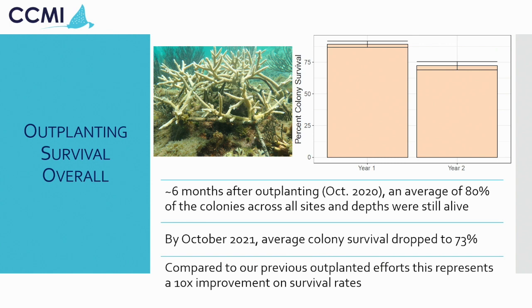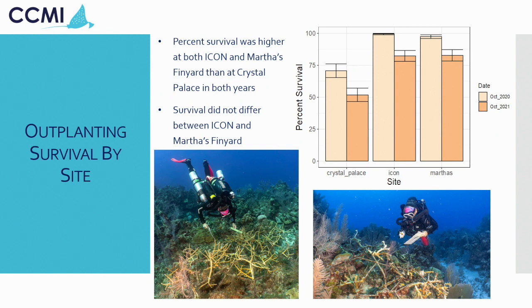And so the first thing I want to note is that initially after outplanting, so we did the first outplant in April 2020. Oh, geez, Louise, already. Okay. The second, then we went back in 2021, again in 2022. We had relatively good survival, about 70% survival after 2 years. Between the 3 sites that we went to, we actually found that one site, Crystal Palace, did not do as well as the other 2 sites. And we don't really know why. All 3 are very close to one another. They all have about 30% coral cover. They are all relatively healthy.